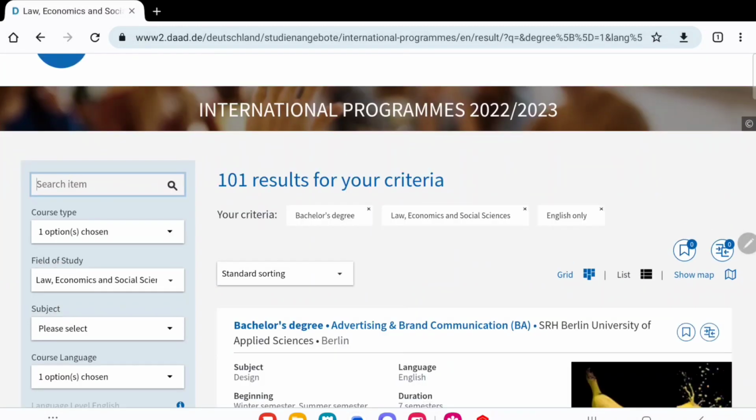So once you get here, you will have 101 results for your criteria, but I have made the search for you and I have been able to find 10 free tuition universities where you can study international business, management or economics. And one thing you have to do is make this application before 15th of July because that is their deadline.